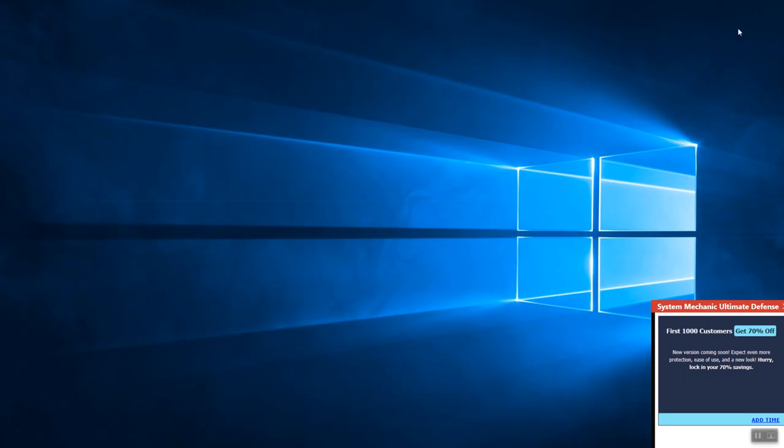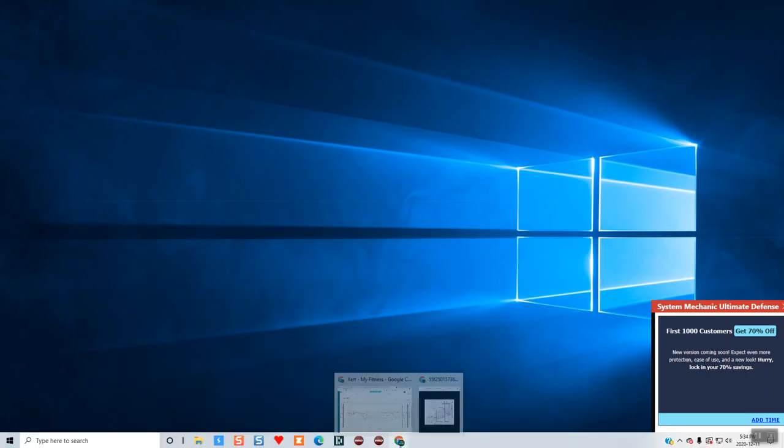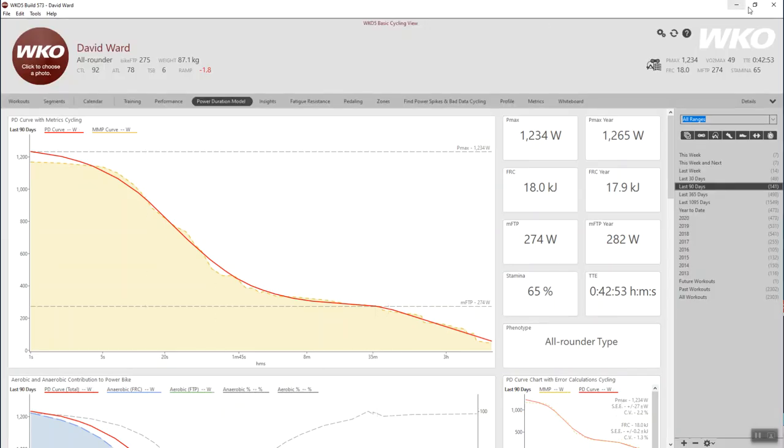I think that's it for now. I find this discrepancy in WKO5 as well as that deflection thing I pointed out earlier. That's pretty interesting. So we can maybe get a little bit to the bottom of that with another test. So that's it for now.